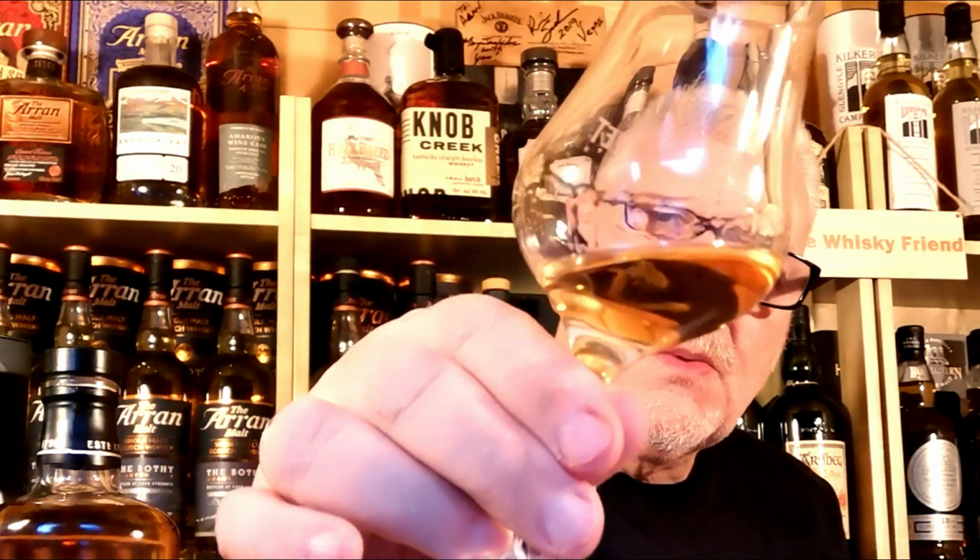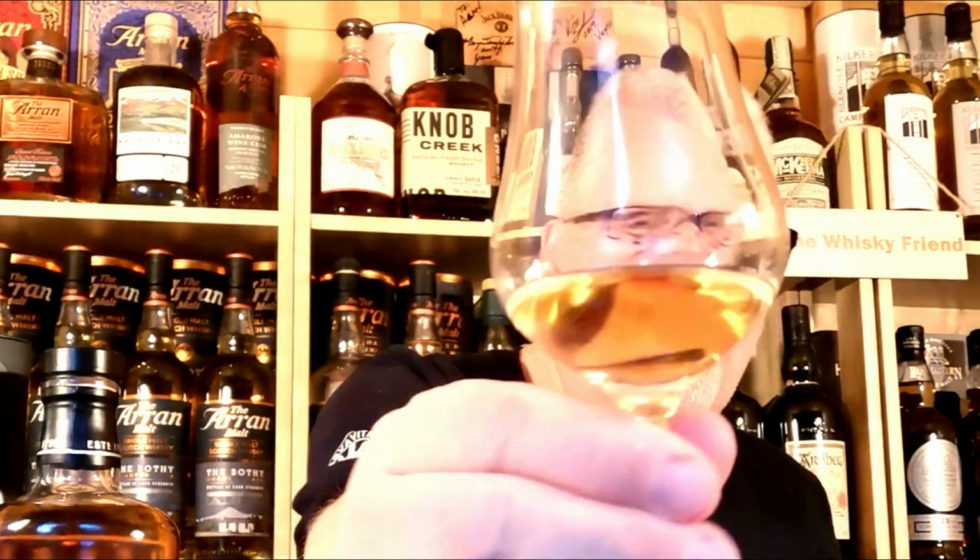It's layered. Let me just try some more of this, guys. I'll tell you what I mean by that. It's got some really nice legs on it as well now, actually, as you can look at it. I wouldn't worry too much about the colour because I think it's artificial.